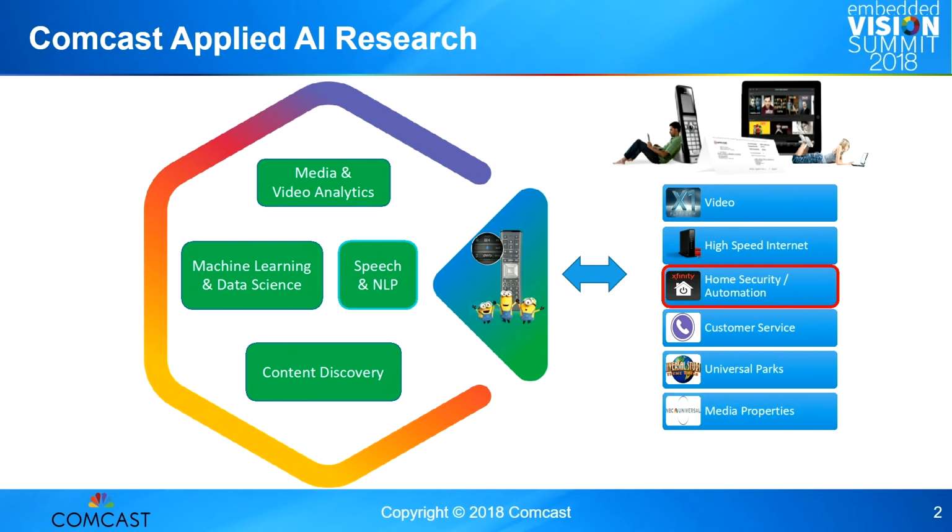The first one is we do a lot of work on NLP and voice understanding. How many people are using Xfinity TV? Okay, good. Do you have the voice remote control? If you do not have that, please ping me after the talk, or go online, and we will ship one to you for free. The voice-based remote control is amazing. We just won the 2017 Emmy Award in the technology category.